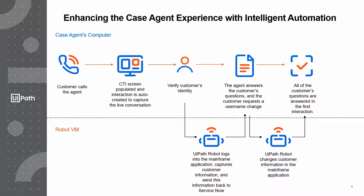In this demonstration, first, a customer will call the case agent. When the call is received, the CTI screen is populated and the interaction is automatically created to capture the live conversation. Next, the agent verifies the customer's identity. The action of verifying the customer's identity in ServiceNow kicks off a UiPath unattended robot to log into the mainframe application, capture information about the customer, and send this information back to ServiceNow so the agent can see it.